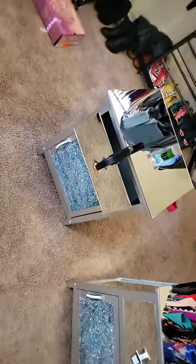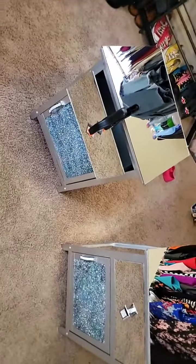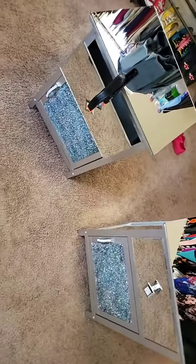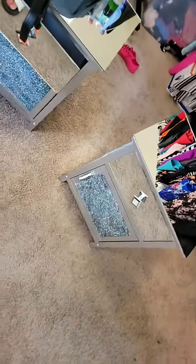My bed is hunter green. It's too hard to find a hunter green glitter. So I did like four or five glitters all together, black, green, teal, and silver to get the whole makeup.